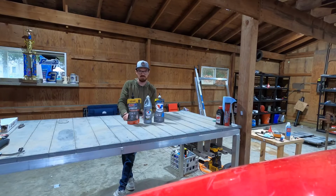Really, any brand you go, I know a lot of people use the Lucas Oil stuff, which is super high quality. Mobil One, you really can't go wrong with any gear oil as long as it's a good quality name brand. So next we'll talk about the brake fluid and the grease that we run, and then we'll be all finished.